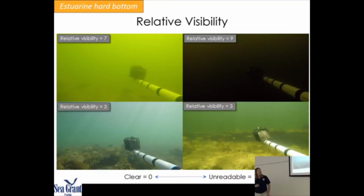And then there's this one. I actually read this video, and it's black because it was deployed on the shadowy side of the Skyway Bridge. So you can see the habitat as it goes down, and as soon as it lands, dark. But you see this little bait arm here. This actually helped us discern some fish on this video. So we were able to read it. We actually saw some spadefish on this video, believe it or not.